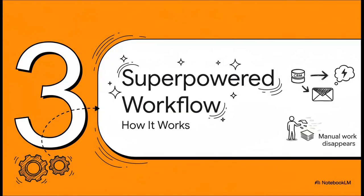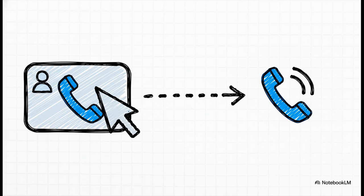Okay, so you're probably wondering, how does this actually look in my day-to-day? Let's break it down and look at what this new super-powered workflow is all about, feature by feature. Get ready, because this is where all that boring manual work just vanishes. First up, and this one's a game changer, click to call, right from your CRM. You can launch calls from any lead, any contact, right inside SalezShark. It really is that simple.